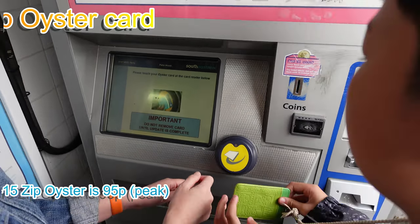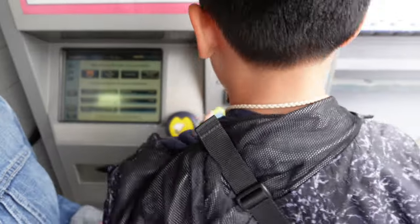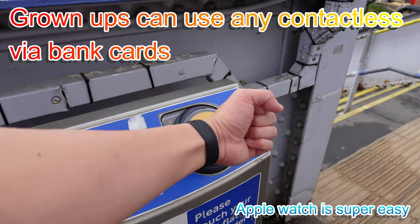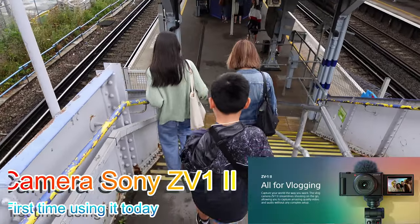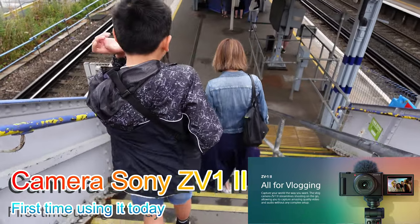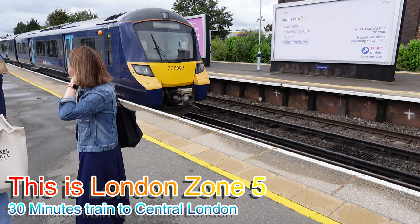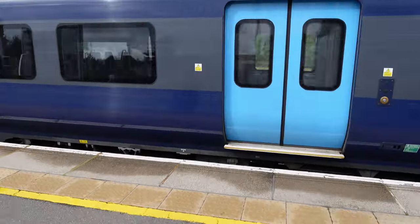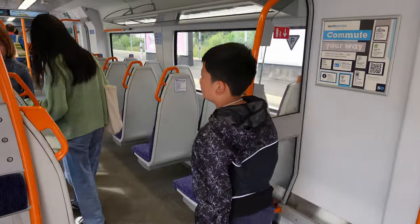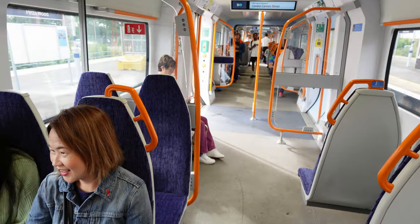Touch it again. Okay, now it's okay. Alright, let's go. This station is Petswood. Oh, I love this train. Well, let's just say not all trains are like this.